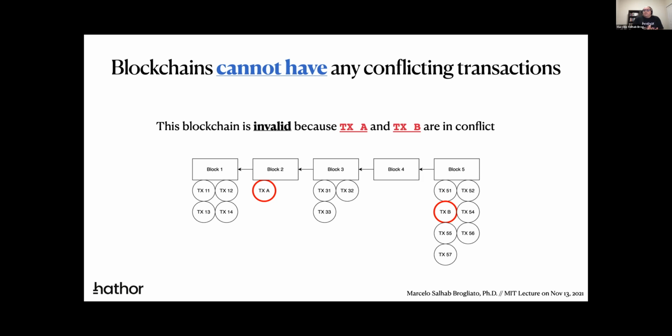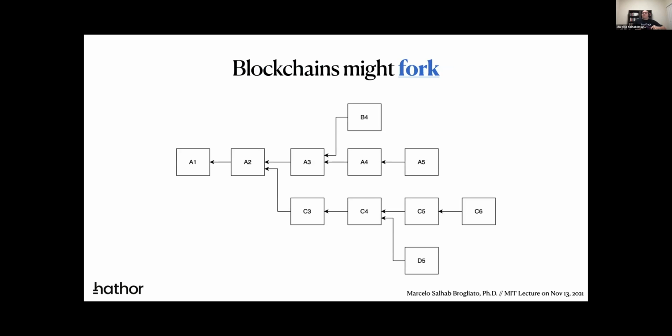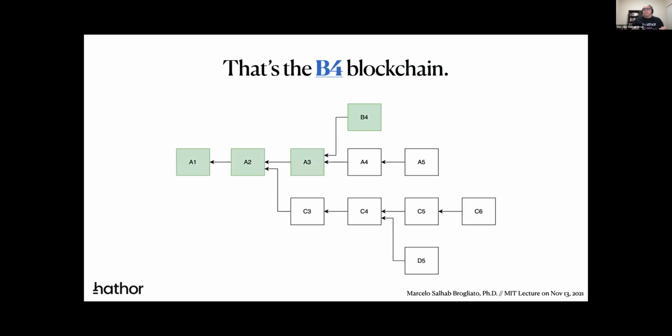But now that we have blocks which have parents and create blockchains, we can have two blocks, like A4 and B4, pointing to the same block, A3. In this case, we say that blockchains might fork. In this structure, we have several blockchains happening. We have the blockchain B4, and I'm using the last block as the name of the blockchain because we can just follow the trail. So B4, A3, A2, and A1 form a blockchain. Another blockchain would be A5, A4, A3, A2, A1. Another one would be C6, C5, C4, C3, A2, A1. So multiple blockchains might exist. D5, C4, C3, A2, A1.